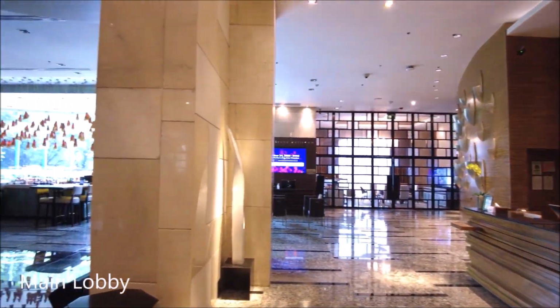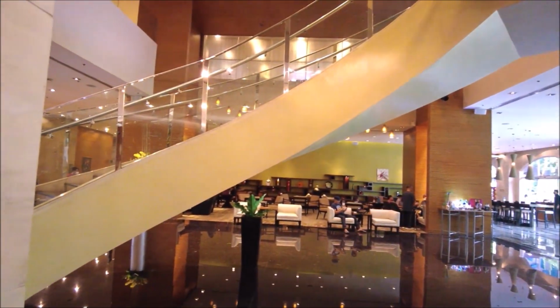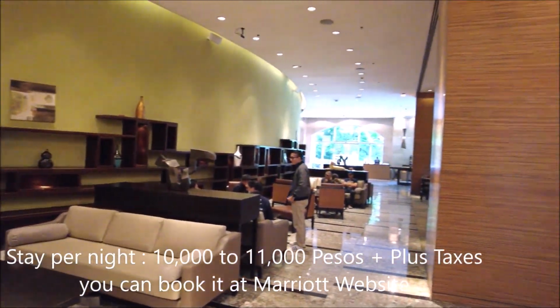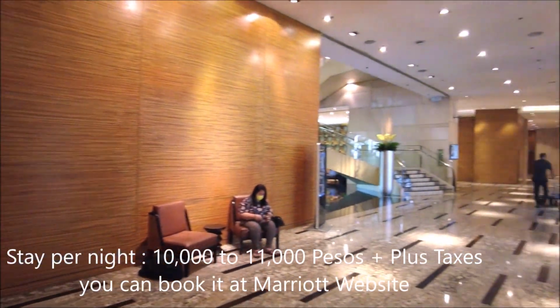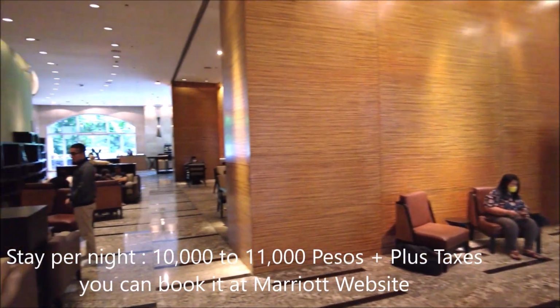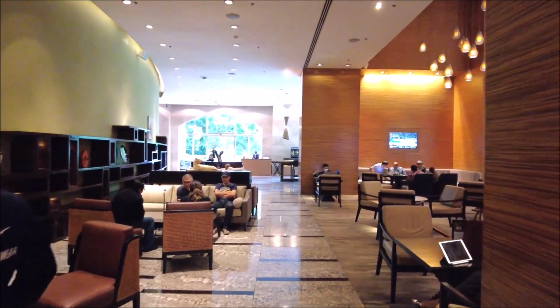By the way, for the price per night, it's around 10,000 to 11,000 pesos plus taxes. I'm a Marriott member, so I have a discounted price, and luckily, I have an accommodation voucher to use. You can book your stay at Marriott website and also at booking.com and agoda.com.